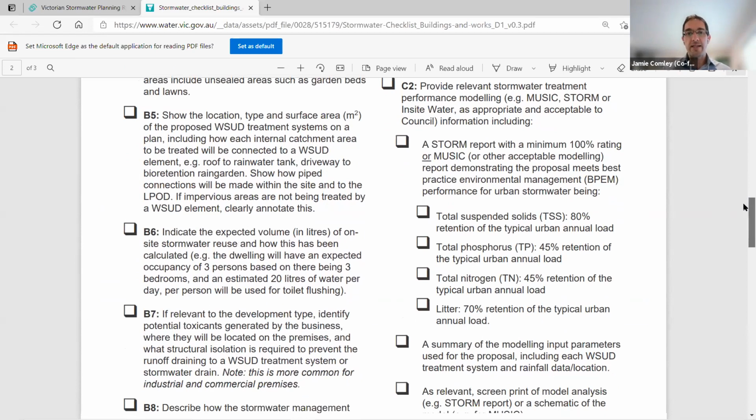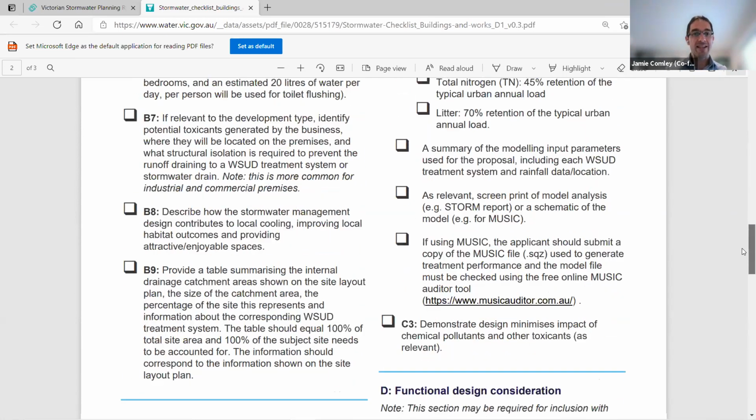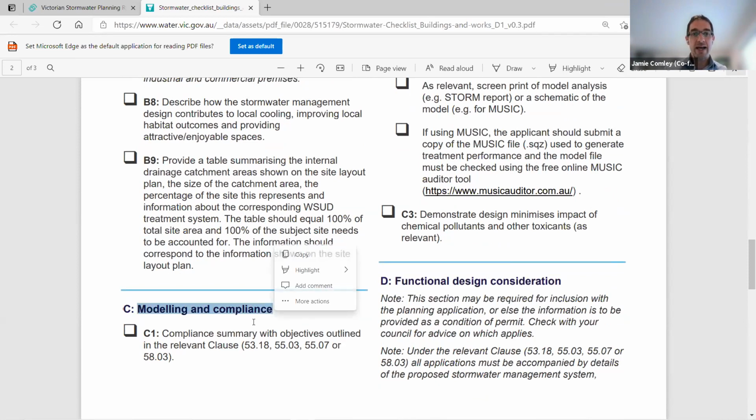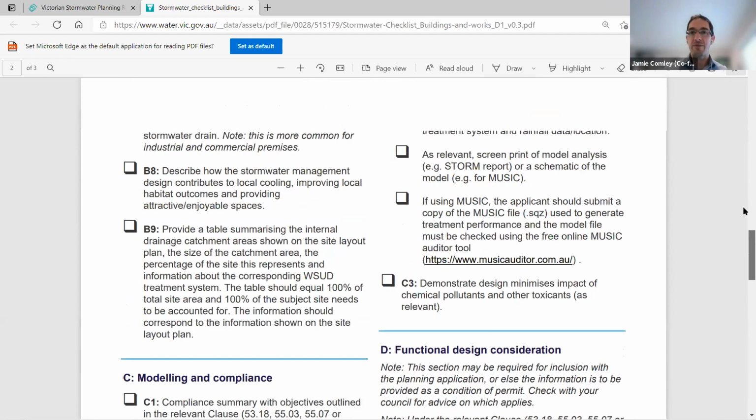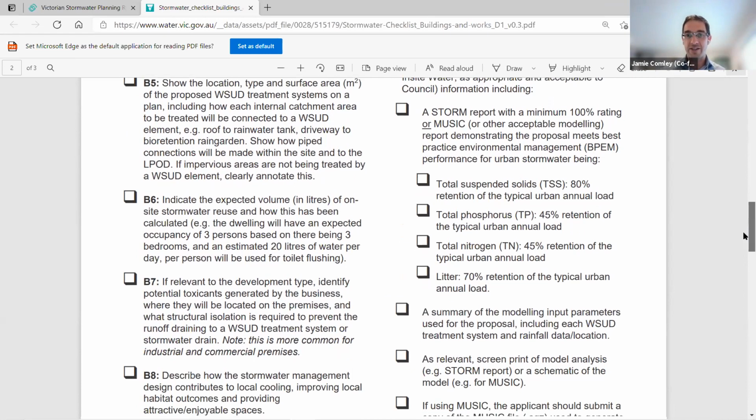Where this is really useful is certainly in my experience working with local government around assessing these. Sometimes there's confusion as to exactly what information is required and when do we send back a request for further information and when don't we. So this helps to answer those questions. You can see it then moves on to modelling and compliance. And it gives some, sorry to bounce up and down, it's in 2 columns, as you can see. So providing relevant modelling, MUSIC, STORM, or Insight Water as appropriate, what you actually need to achieve in terms of the best practice requirements, and then a summary of modelling input parameters, etc., etc.